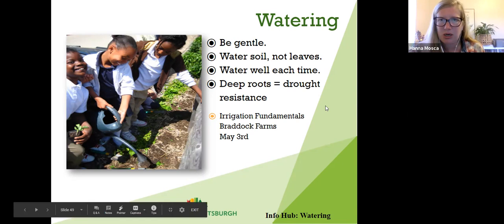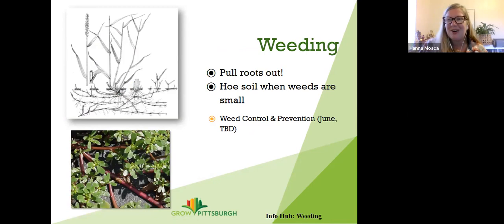Obviously weeds are a big part of our gardens, especially here in Pittsburgh. Some people might have Japanese knotweed, which is so challenging to tackle. Thankfully, knock on wood, I have not seen any of that in my yard. I am thankful for that. I do have lots of creeping Charlie and lots of other things, but making sure that you can pull the roots out fully is really important.